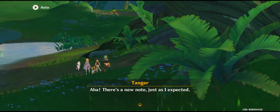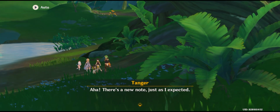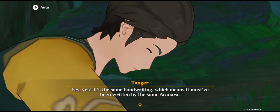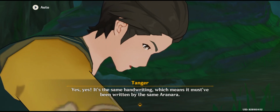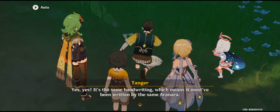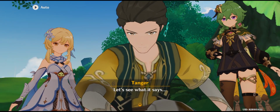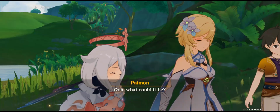Aha! There's a new note just as I expected. Yes! It's the same handwriting, which means it must have been written by the same Aranara. Let's see what it says. Ooh, what could it be?